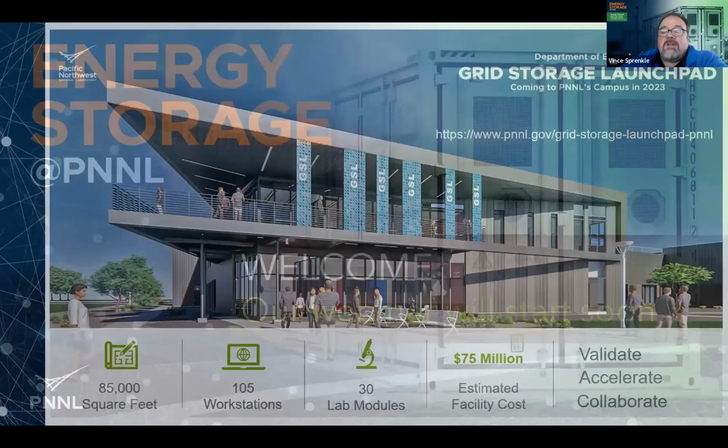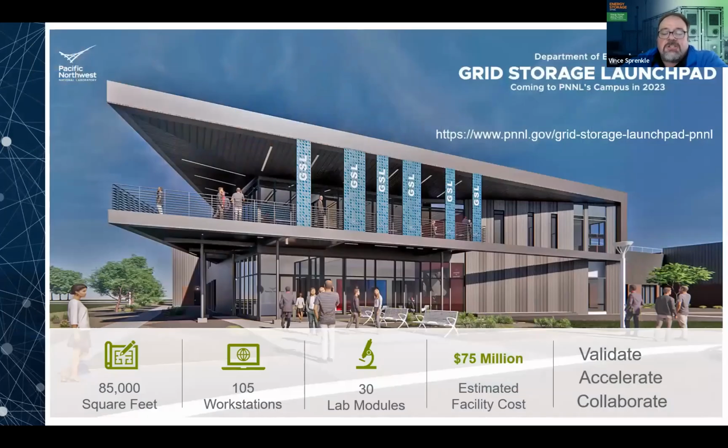Webinar, what we've been doing over the past year is just exploring some of the different research areas that are going on at PNNL and how they relate to the new grid storage launch pad that's being constructed right now and planned for opening towards the end of 2023.